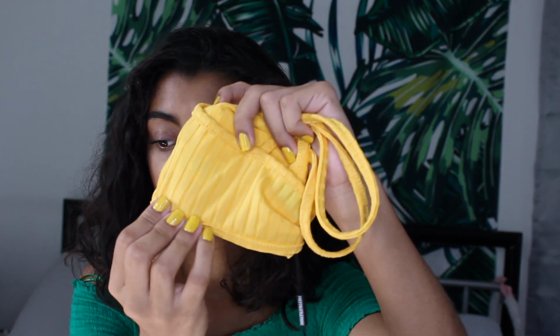But it's so cute, and it's ribbed too. So, and it matches my nails. Ooh, cute. But it's so cute, and I really wish it worked.